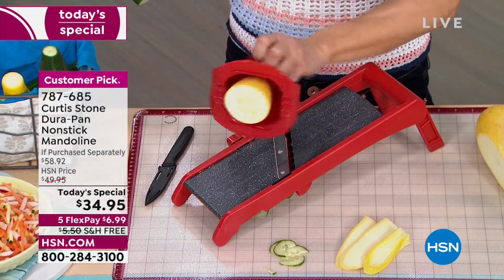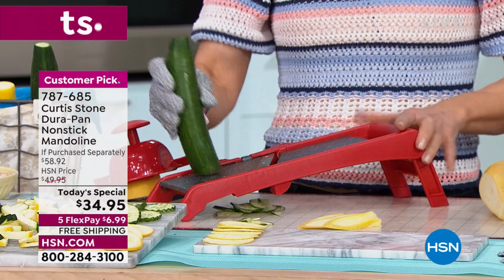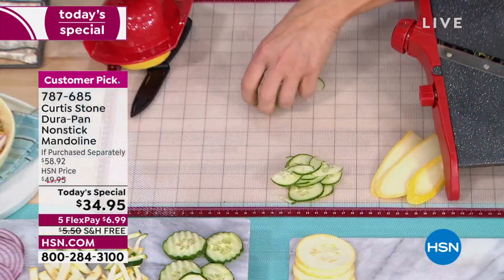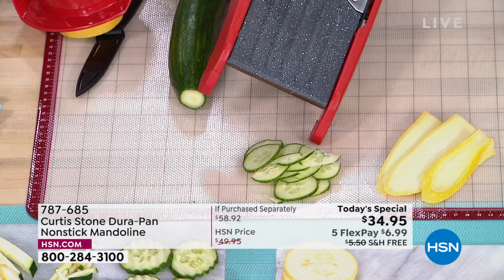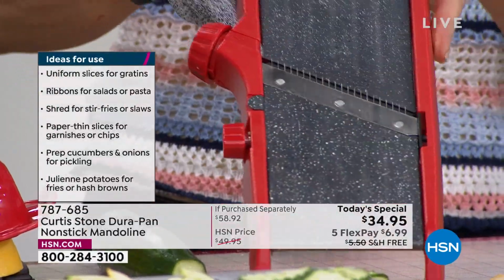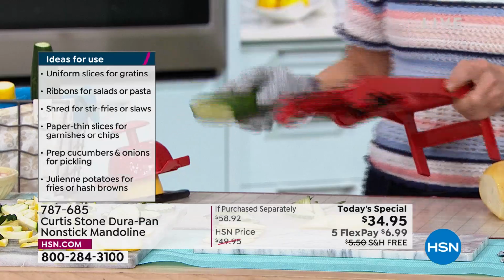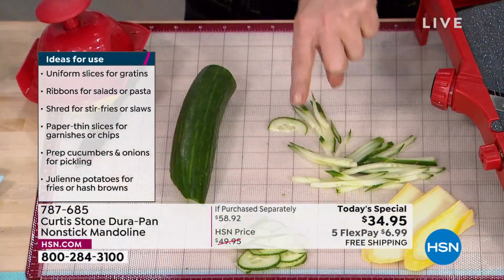Now we do the guard, but I gotta be honest with you, I like to get things done in the kitchen, so I'm doing some slices. If you're doing pickling, canning, salads, or your mise en place, you turn that little dial, that little knob, and guess what? You want to do zucchini fries, zucchini noodles, zoodle your cucumbers, you want to julienne, as Chef was saying. You get the prettiest thing ever, and uniform.